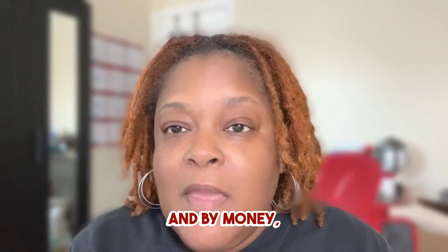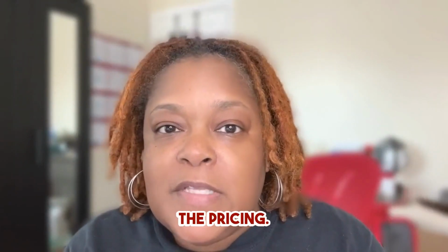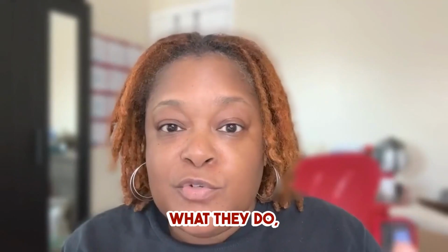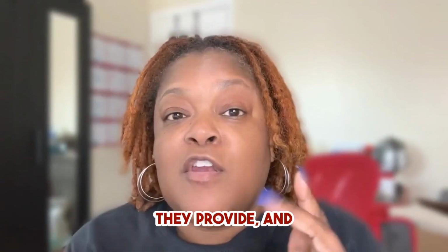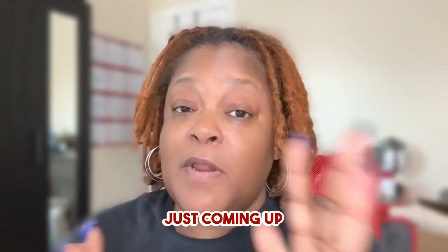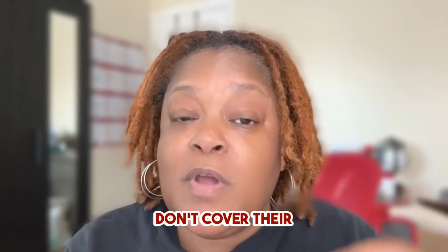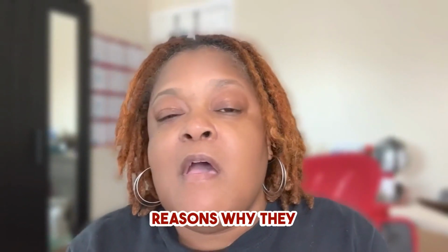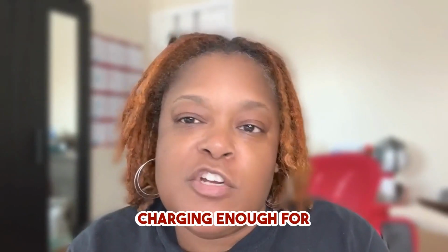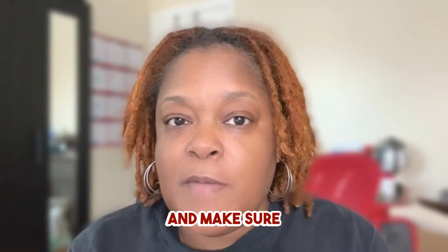We're looking at their money. And by money, I don't just mean the sales and expenses, because we looked at that in step 2. We're talking about the pricing. We're helping them make sure that their pricing is in line with what they do, the value that they provide, and also can help them generate profit in the end. A lot of people are just coming up with prices out of the sky, and don't really know if they cover their costs, or a lot of times they don't cover their costs. And that's one of the reasons why they are having a hard time with cash flow and keeping the business afloat, because they're not charging enough for what they're doing. So part of analyzing it is also looking at their pricing structure and making sure that it makes sense for their business.